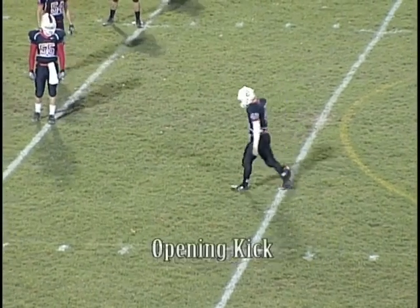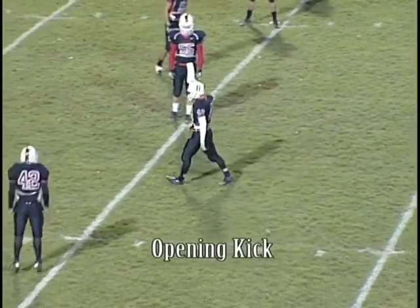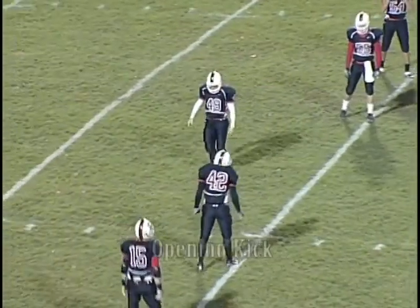Receivers for the Arrows: number 20, Kyle Sanning, and at 26, Garth Gilbert.